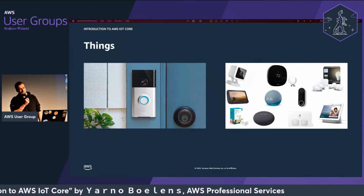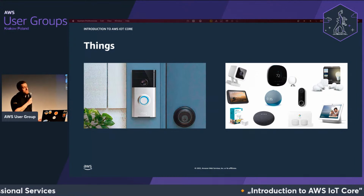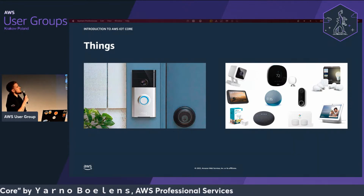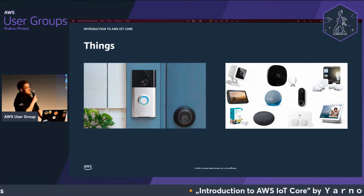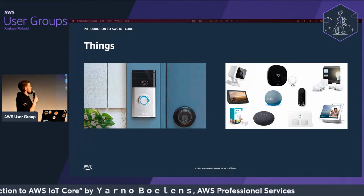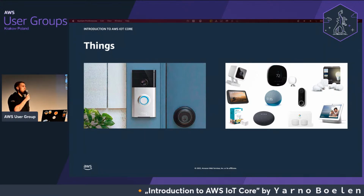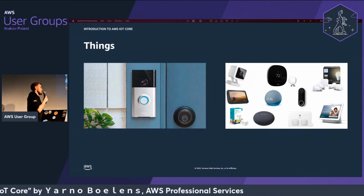All right, so a thing is essentially a smart device, a device that's connected to other devices or the internet. Usually it has some interactive component and some level of autonomous functioning as well. Quite common as well are sensors that are transmitting telemetry data. A thing is also the way we refer to the physical device within IoT Core, so it's the digital representation of said device. Things come in a wide variety. There are lots of different kinds of things, like a doorbell or a sensor, and these can have different properties. Imagine, for example, a version or whether or not some kind of hardware module is installed, and such properties.